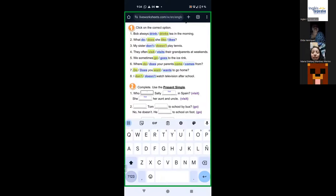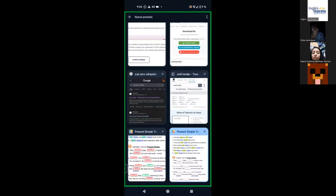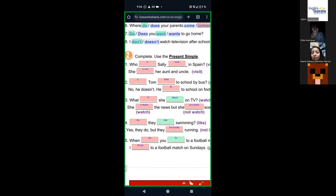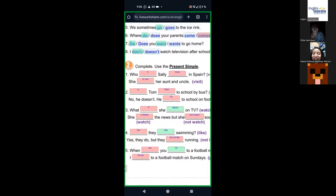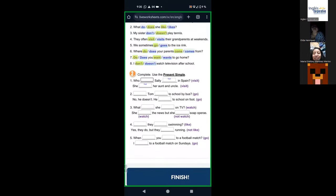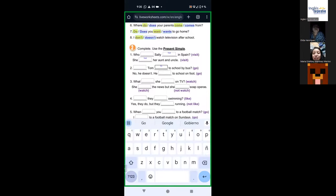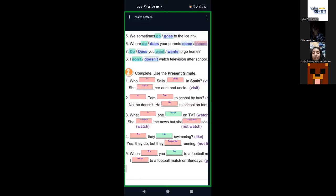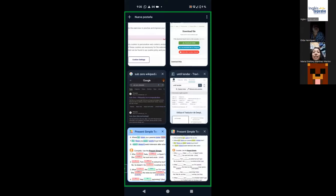Ay, no, ni me sale el teclado. Visit. Estamos fracasando. Solo tres no salieron puestas. Visit. Ajá, era sin ese, pero no sé qué va ahí.